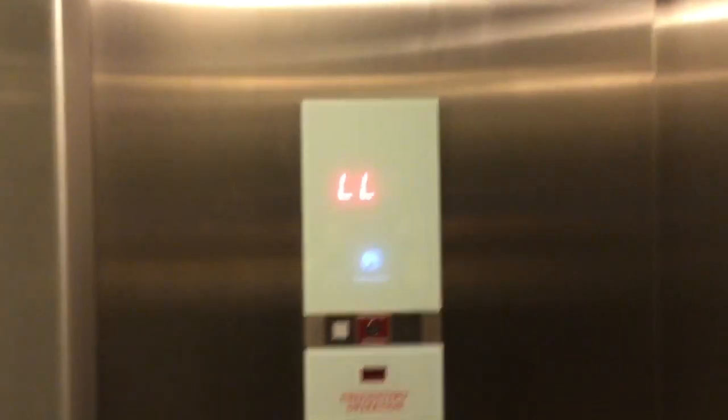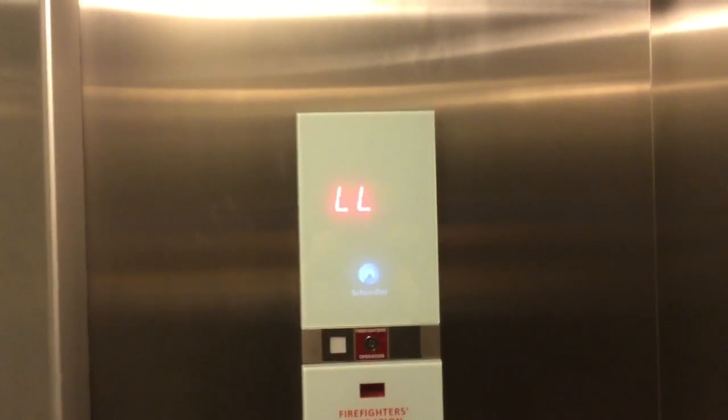Overall, this is an awesome elevator, like I said. Great job. Okay, before it's open.